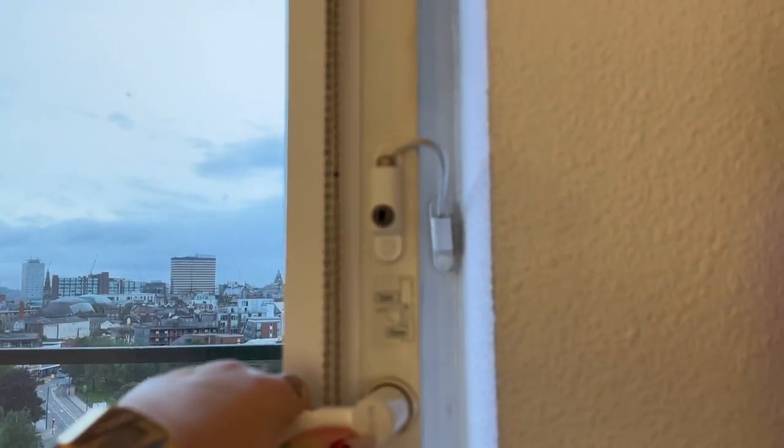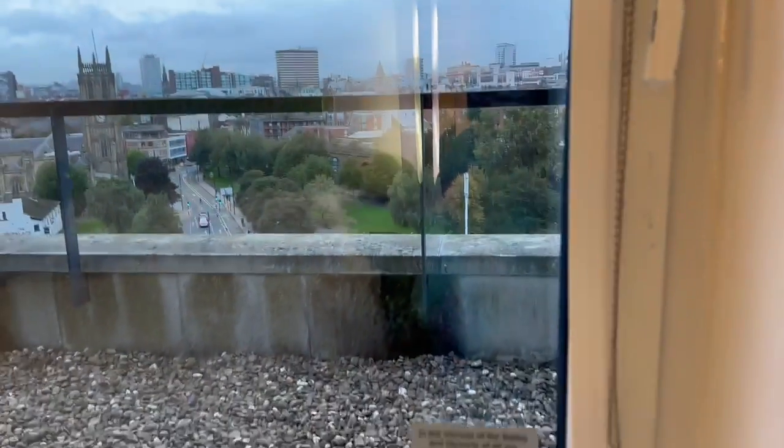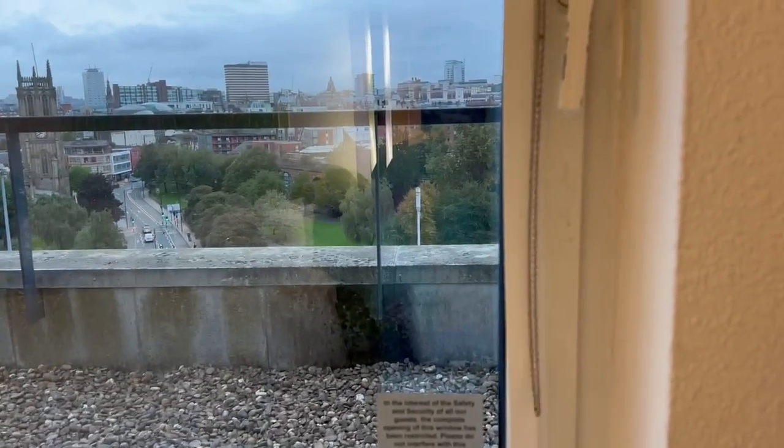The windows have got those safety catches on, so you can only open them a certain way. There is quite a busy road outside. It is pretty loud if you open the windows, just FYI. There are blinds that come up and down.